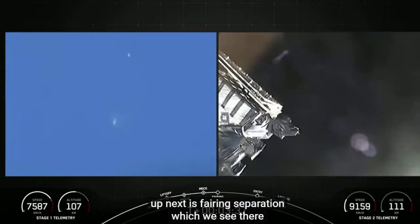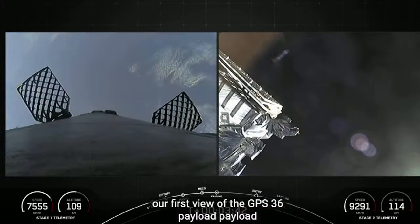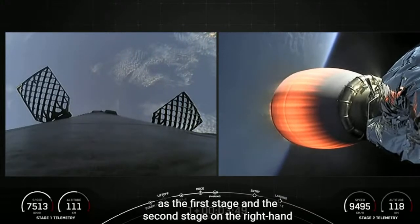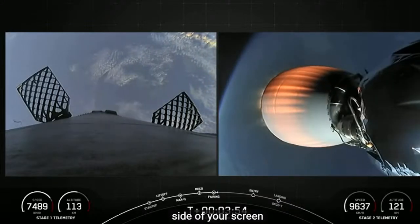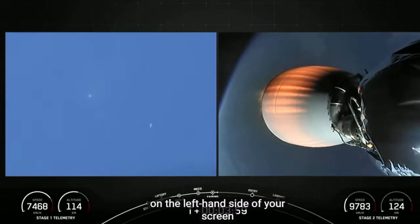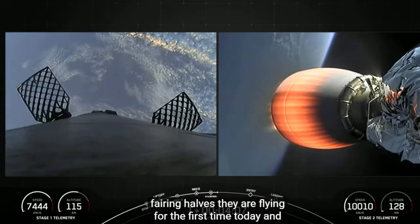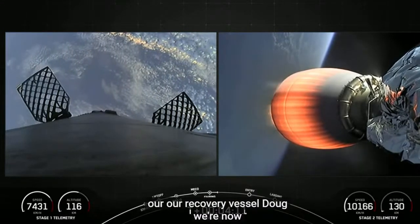Up next is fairing separation, which we see there, our first view of the GPS III SV06 payload. The view on the left-hand side of your screen is the first stage, and the second stage on the right-hand side of your screen. Now those fairings that we saw separate, another cool view there on the left-hand side of your screen. Acquisition of signal, Bermuda. We will attempt to recover those fairing halves. They are flying for the first time today, and we'll attempt to retrieve them using our recovery vessel, Doug.